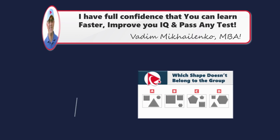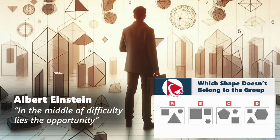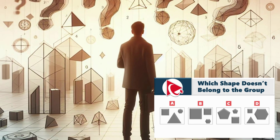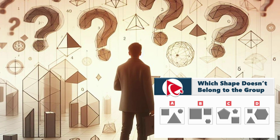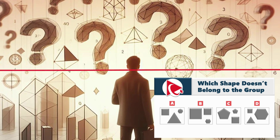One has to agree with Albert Einstein, who once famously said, "In the middle of the difficulty lies the opportunity." So let's approach this assessment test question as an opportunity to push ourselves beyond our limits, embracing the chance to grow and improve with each question we answer.